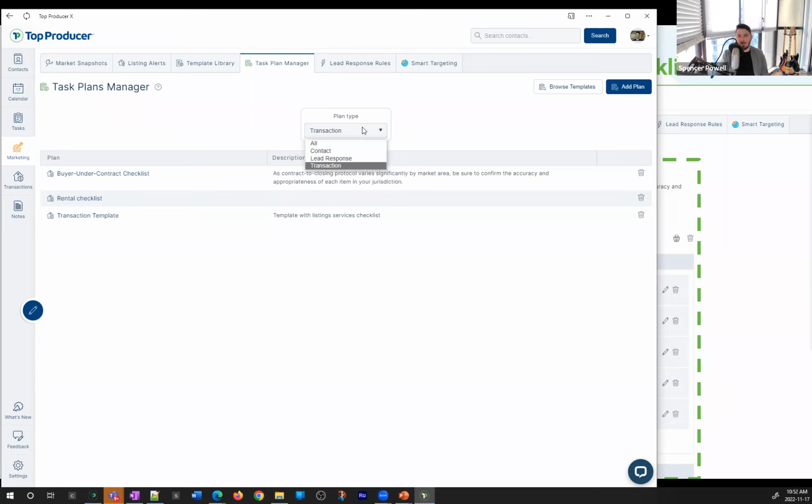And a little tip, guys, you can apply multiple plans. So if you want to have someone on like a sphere plan, but also a past client plan, you can do that. Maybe you need to transition a transaction from one plan to another at some point. You can actually do that as well. So very, very flexible. A lot you can do with this, guys.